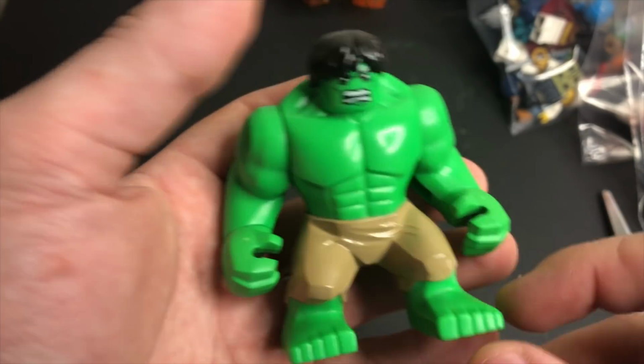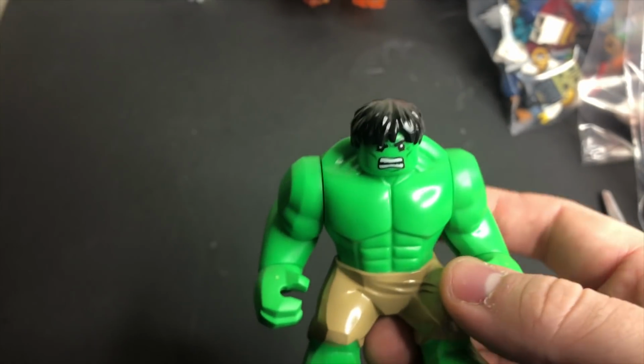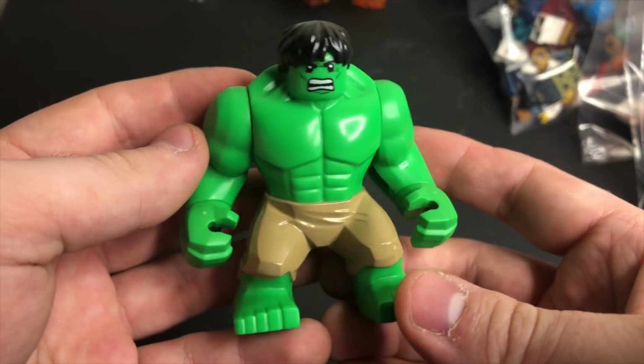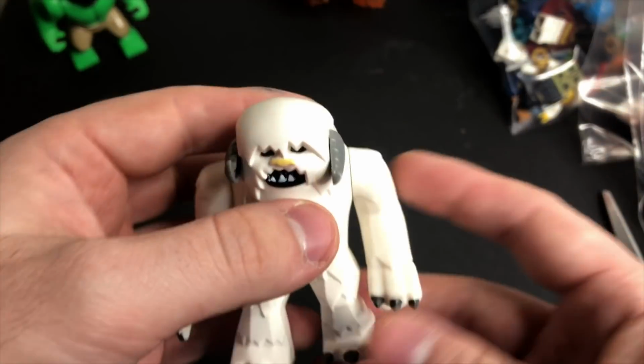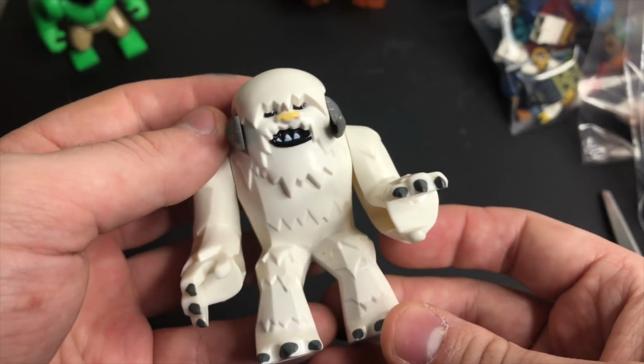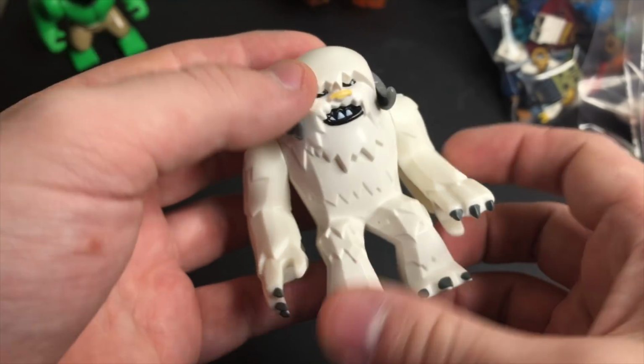So I paid $425 for a huge haul of bricks, and of course I fished out all the minifigures, and here's what we've got. We've got 2012 Hulk here, which is fantastic. We've got the Wampa, which is a really awesome figure. I've never had one of these in my collection, and I might sell it, I'm not sure.